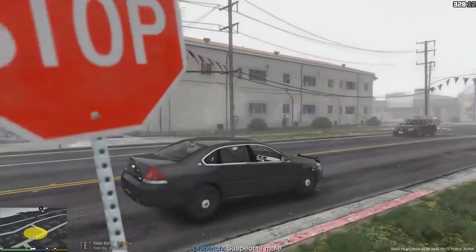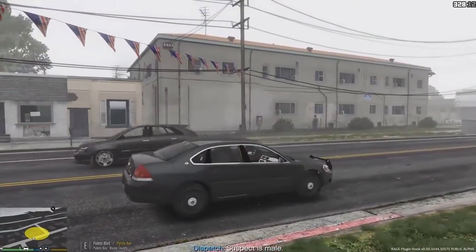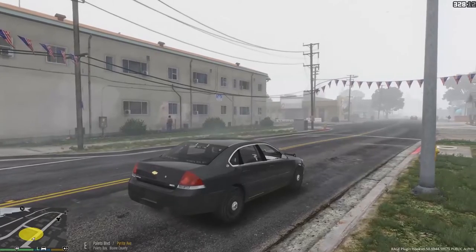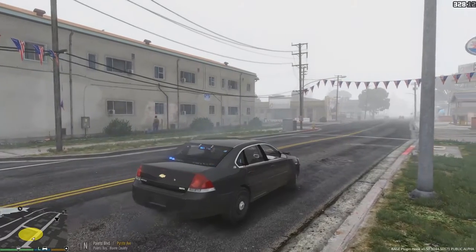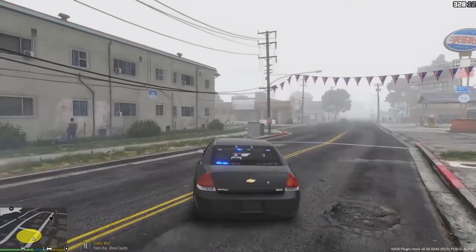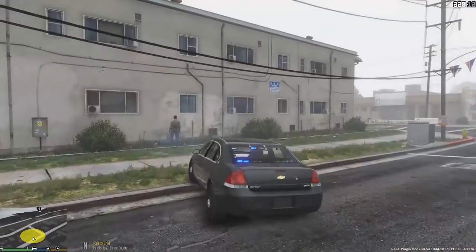All right, we have a person carrying a knife. Let's approach this guy very carefully. We have an unmarked vehicle, so we have no reason to go lights. Okay, this must be... The situation seems like... Okay, I think we have to actually... There seems to be a dead guy.